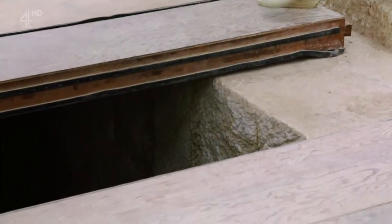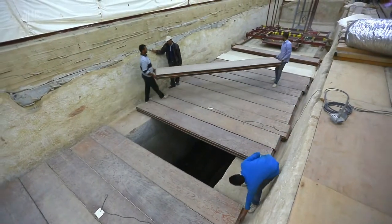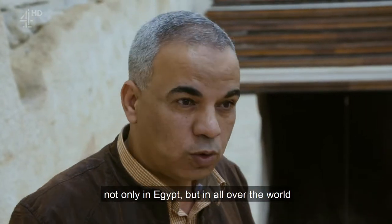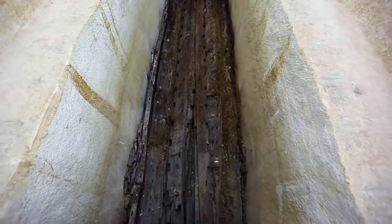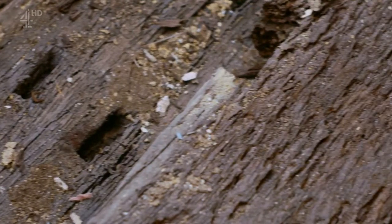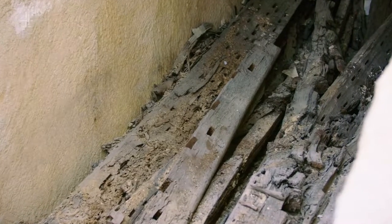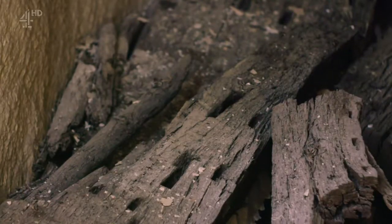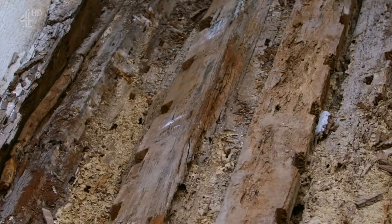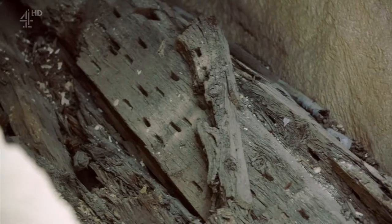Today, at the foot of the pyramid, a unique find is shining light on this theory. This is number one project, not only in Egypt, but in all over the world. These pieces of wood are, in fact, a dismantled boat, a ceremonial ship that Khufu would command in the afterlife. It's a unique insight into the vessels used at the time.